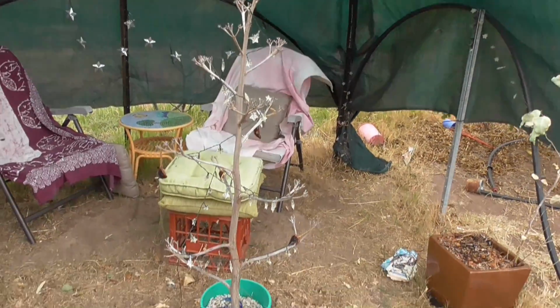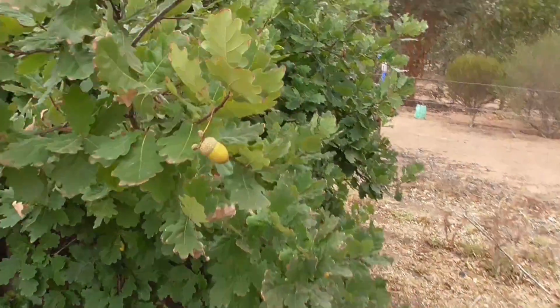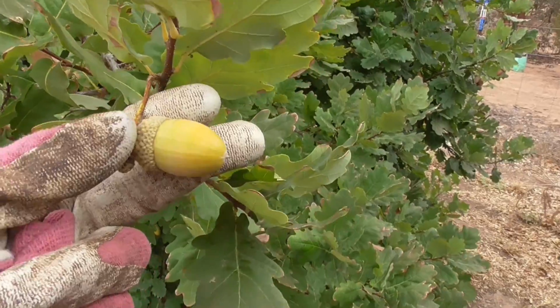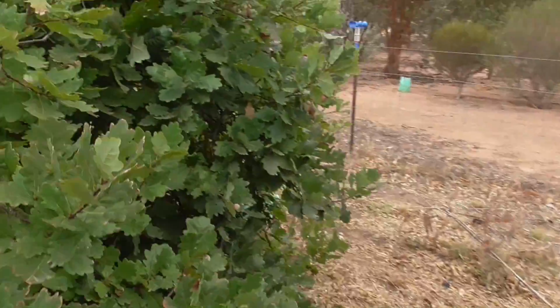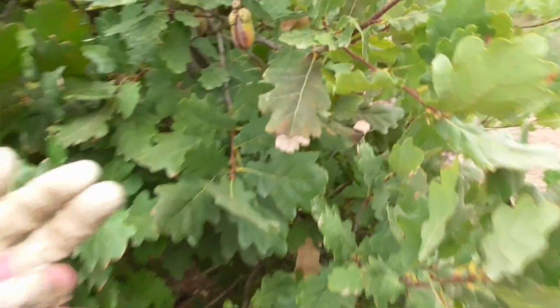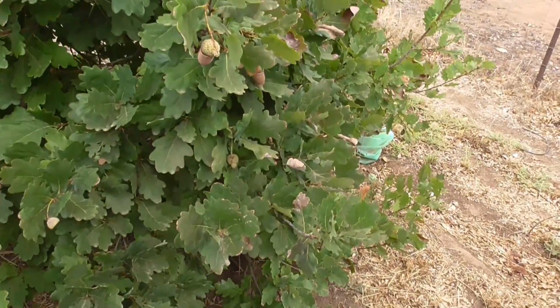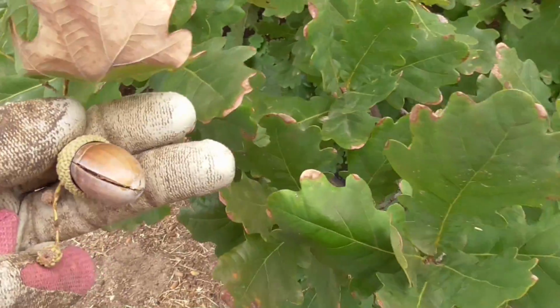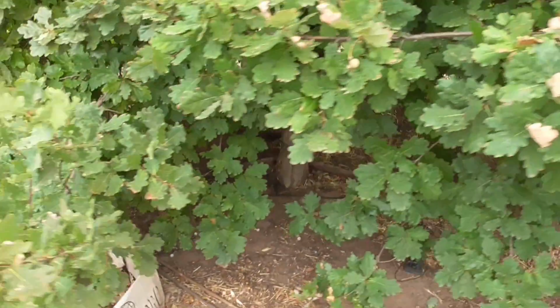Christmas tree. Christmas all year here. This is the big oak tree. Still got acorns on. Pretty big, aren't they? I can't remember. I think someone told me what type of oak it was, but because there are 600 varieties of oak, it's quite hard to work out. Possibly one of the continental ones. They've got quite big acorns. I don't think it's an English oak. But there are 600 varieties.